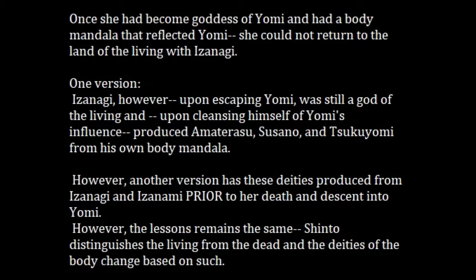However, that's one version. That version is really emphasizing that Izanami is now producing lightning gods in Yomi, and he's still in the land of the living, and he's producing gods. Now that's again one version of the story.